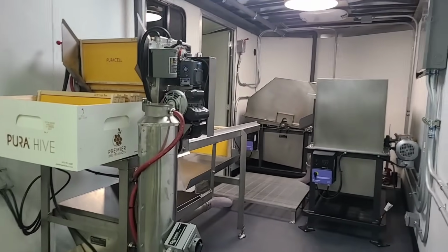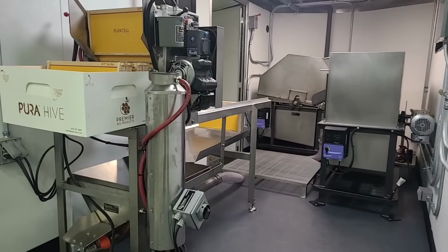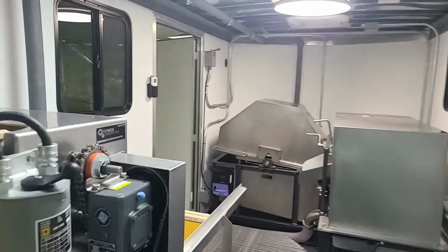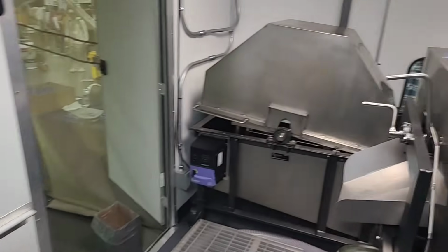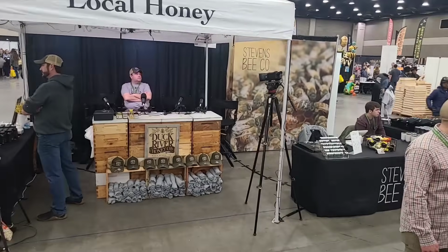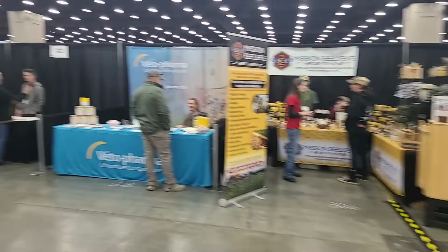Here's a trailer for extracting your honey. Pull the trailer around, extract your boxes, and pull your frames out, extract, throw them in the extractor, and looks like maybe a capping spinner. So put your extracting process on wheels and have at it.